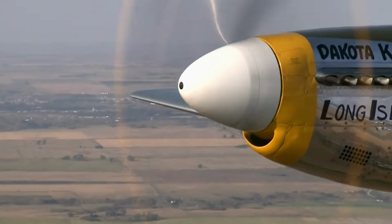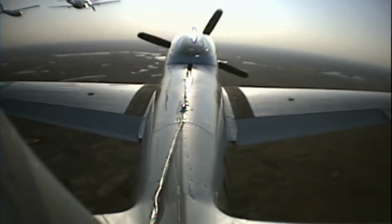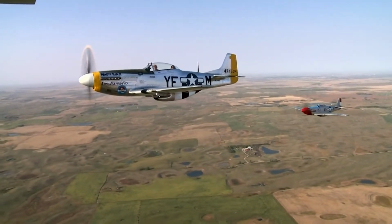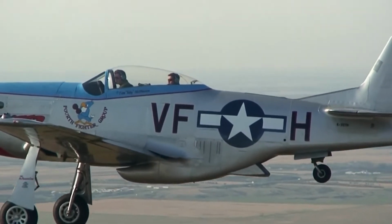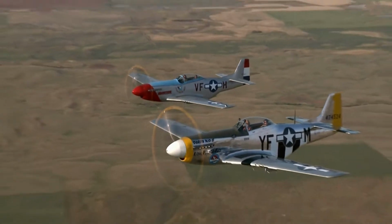It's rare for 2 Mustangs to go out together. Rooster, you got Miller in sight? Affirmative, we do. So Warren can't resist putting the 2 airplanes together for a little formation flying. That's going to make a nice shot. Brewster's a formation veteran. He flies the Mustang in tight like he's been on this aircraft for years.